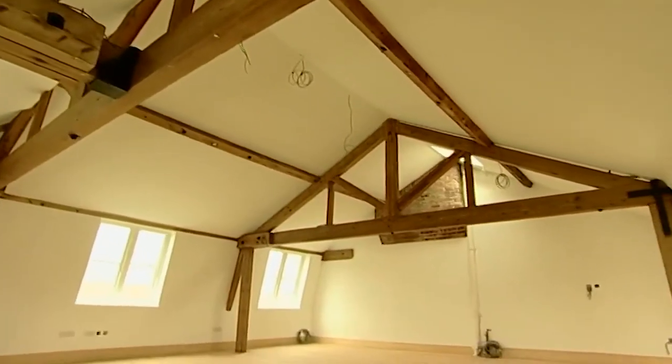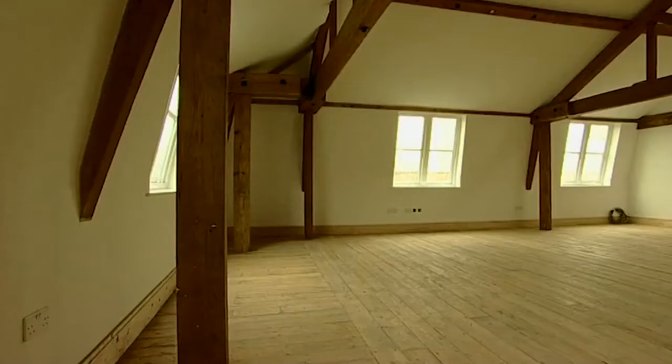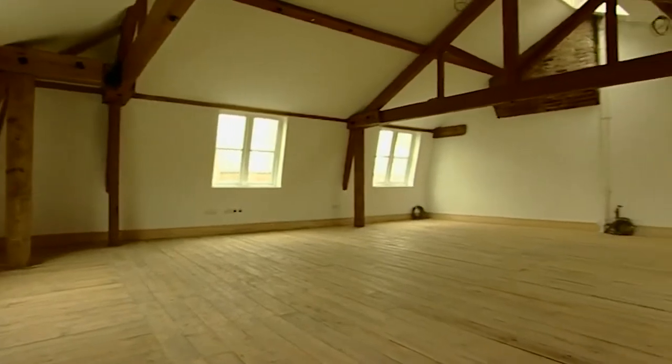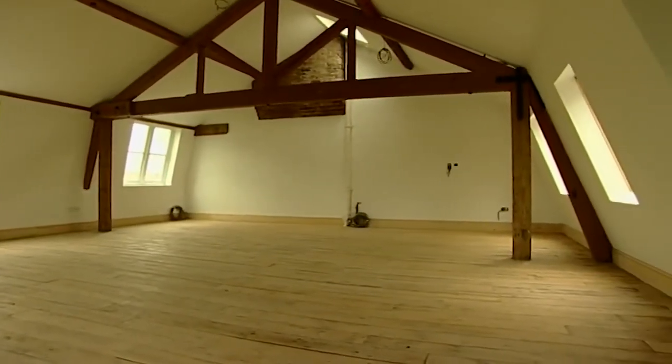A shell is 4 walls, a ceiling and a floor. The interior is finished only to a basic standard and won't include any fixtures or fittings. Buying one is a fantastic opportunity to create your ideal home, but here are some important points to consider before shelling out.